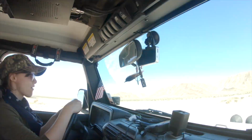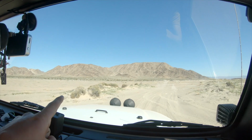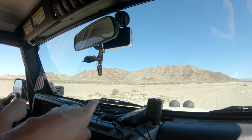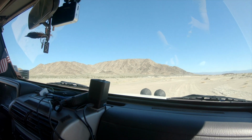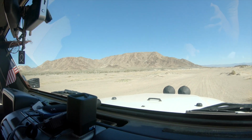I'm wondering, hopefully you guys can see it, all those vehicles though. I'm wondering how they're gonna do in the water, because it's deep. I wonder if I can call them on a CB and see. I don't see any antennas on their rigs though. But we'll try so we can warn them that it's deep, so they know. It's really deep. So, alrighty, on our way to Soda Lake.